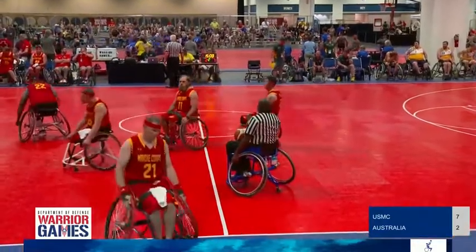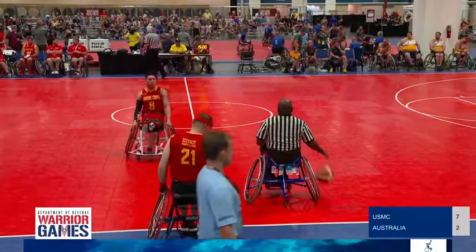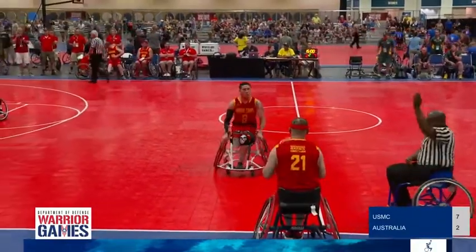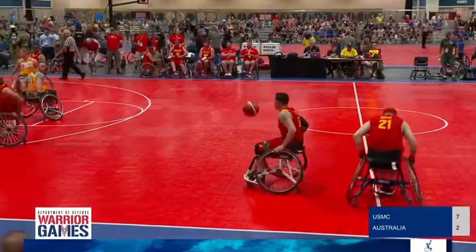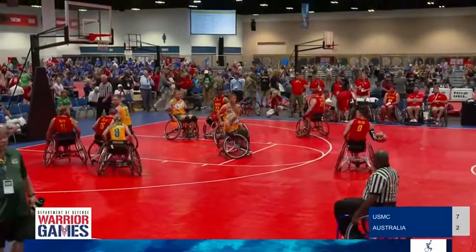The ball will be inbounded on the sideline by the U.S. Marine Corps over on court 2. And they will change directions. So now the Marine Corps will be shooting on the opposite side. We'll start a fresh 15 minutes for this second half.